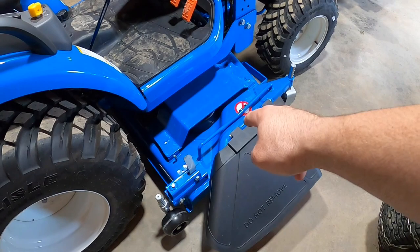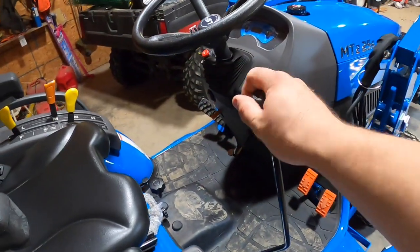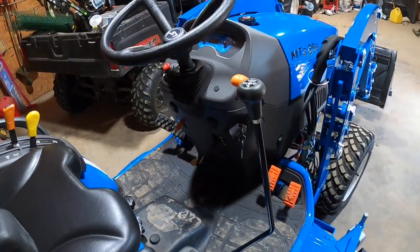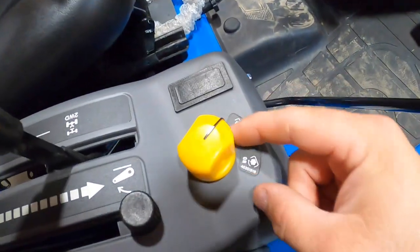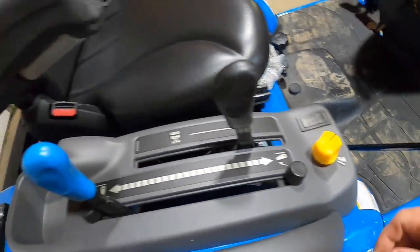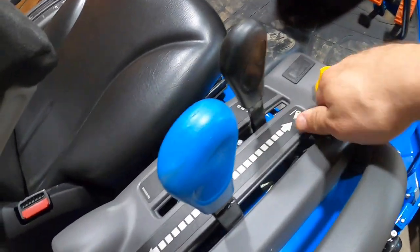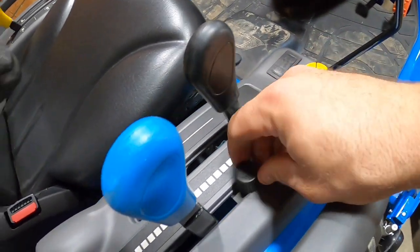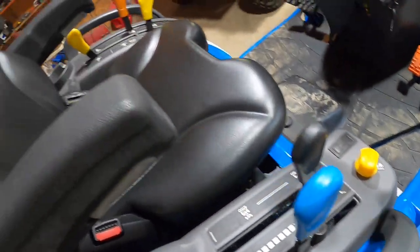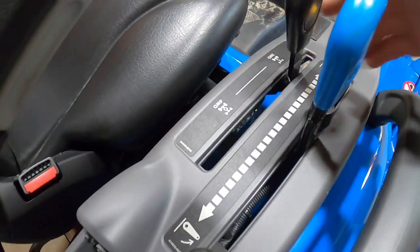60-inch mower. And then you get your forward and reverse pedals, the front end loader controls, joystick, the PTO button, just like on the other tractors. Turn it on, then if you want to turn it off, just push down. And then we have the 3-point and the mid-mount lift controls, and then also a stop. So if you want to stop it somewhere, you can just leave it. And then we have the 2-wheel drive, the 4-wheel drive lever.